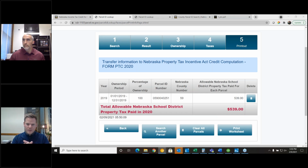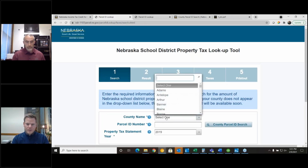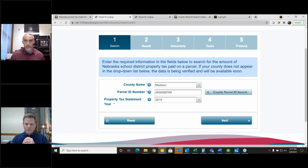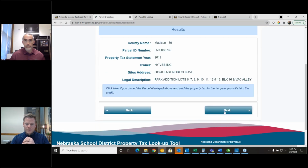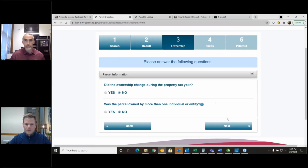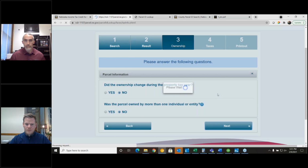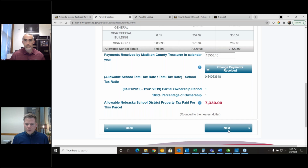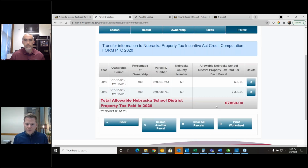So we'll show you how to do a second parcel here quickly. It doesn't matter, it can be different counties, same counties. In our example, it'll be another Madison County parcel. We'll keep going through here, kind of breeze through it this time. Obviously this parcel we paid more real estate tax on. And so it will aggregate everything for you.